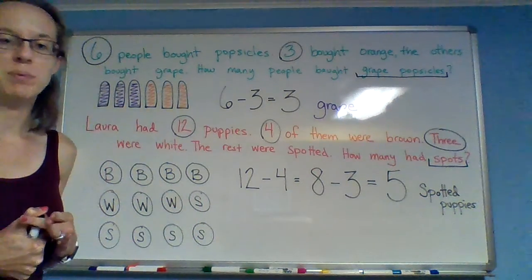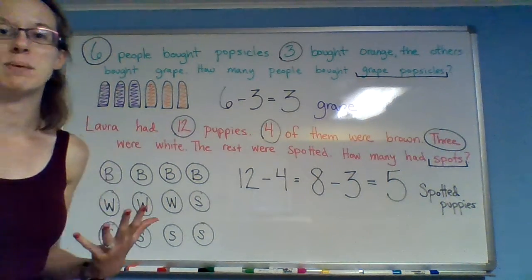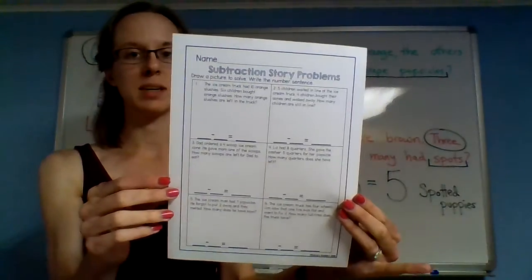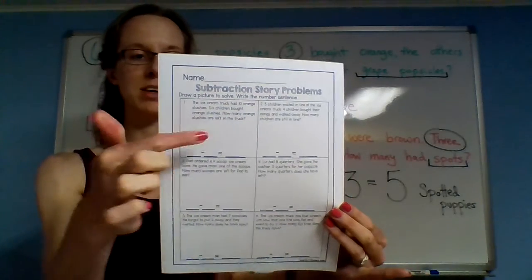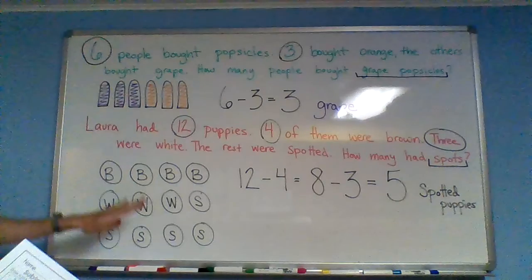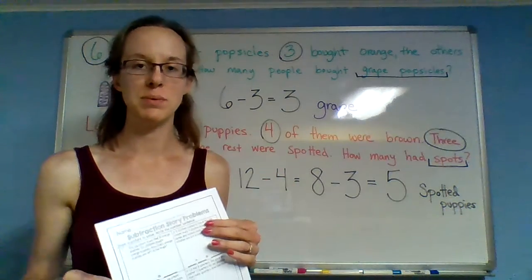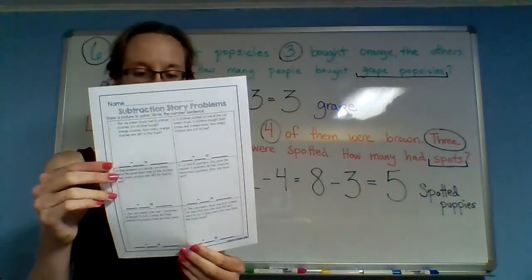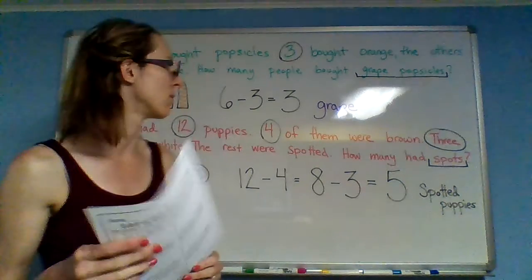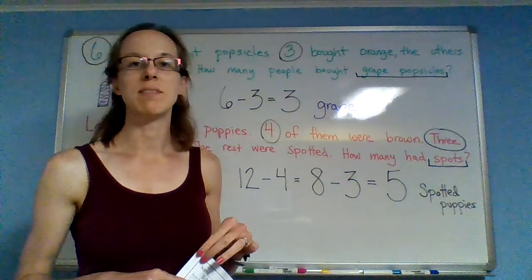Sometimes when we're working through word problems, it's helpful to draw the picture and label what we know so that we can see what we're still trying to find out. You can use that strategy today if you choose in completing your subtraction story problems page. There's enough space right here that you could draw visual pictures like I did to help cross off things, label things, or mark things so that you know what it is that you're trying to solve. All 6 of these today are subtraction problems, so you are always looking for the total you start with, how much you're taking away, and what does that leave left.